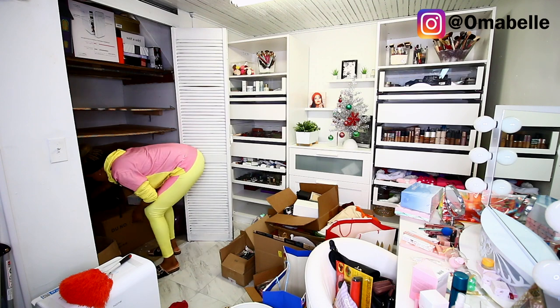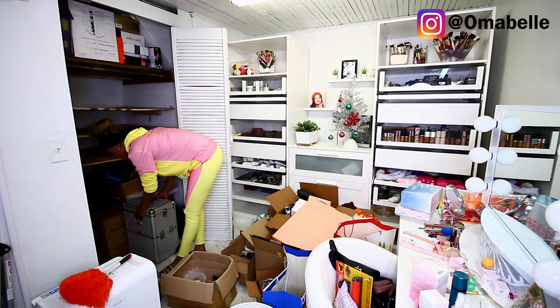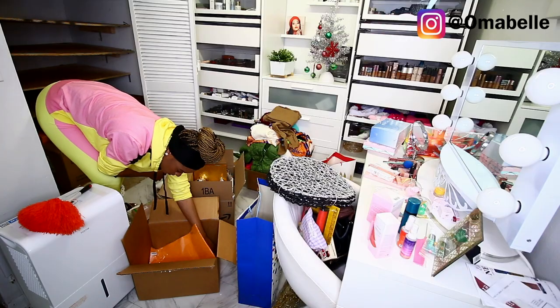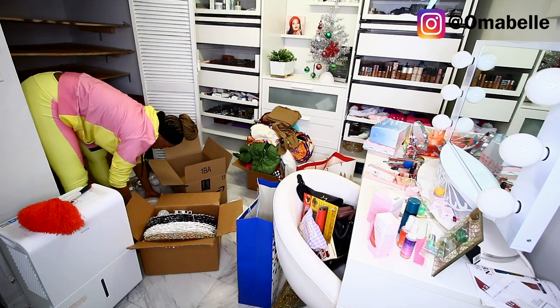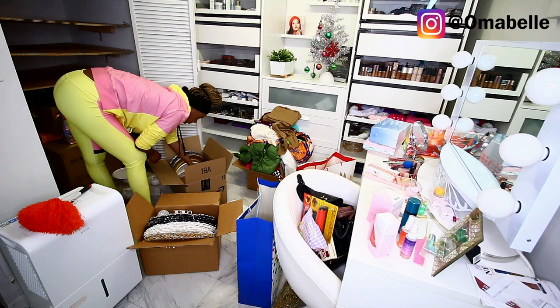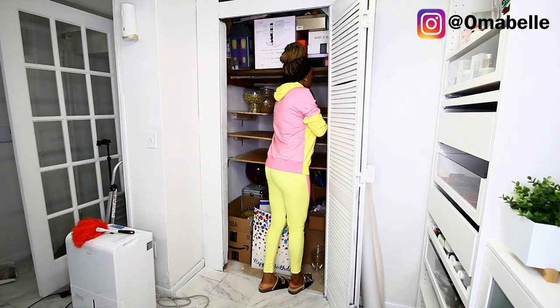So I would say for like four or five months now, I've just been kind of stocking my closet with boxes and bags. And I've always said that I'm gonna make out time to clean out this closet, and unfortunately I never did in 2020. So now, first thing to do in 2021 is to go ahead and clean out my closet. So that's exactly what I'm doing here.